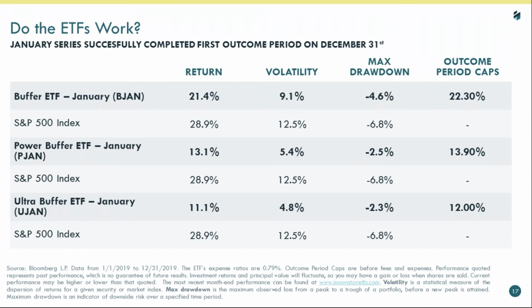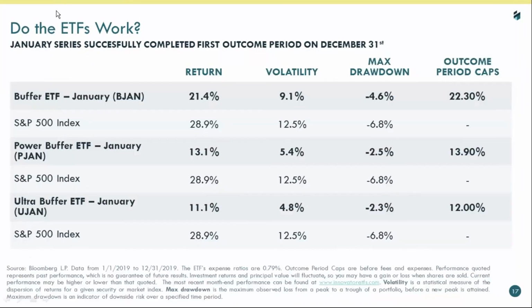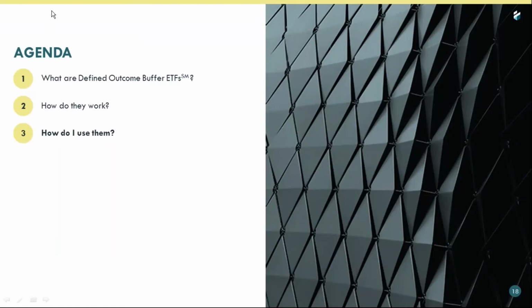So that's the benefit of having multiple different options out there in terms of a 9, 15, or 30 buffer, is that depending on what your view of the market is or how concerned you are about rising or falling markets, we have different options available for you to invest in. Graham, I think it's back to you on how people can use these in a little bit more detail.